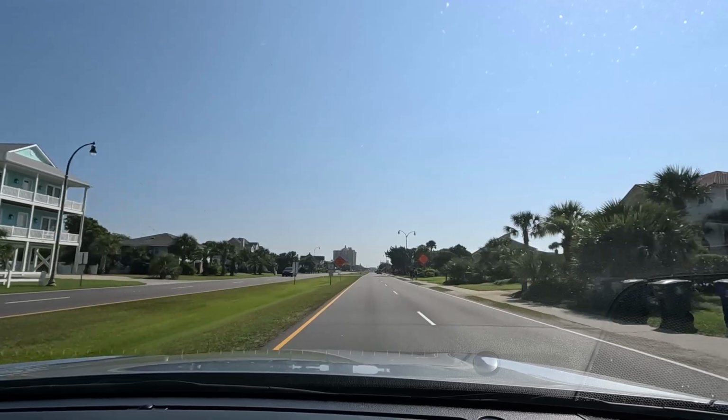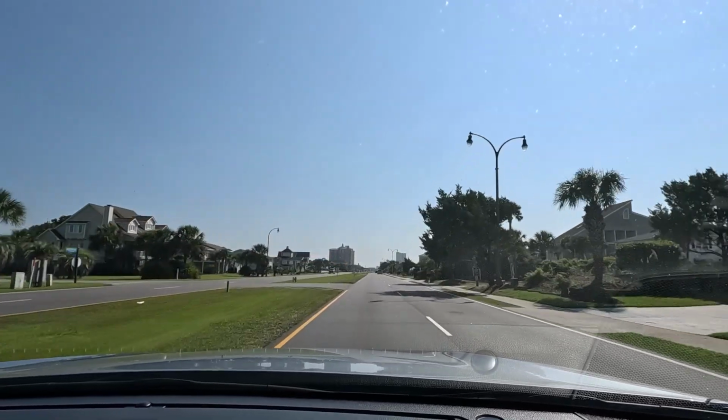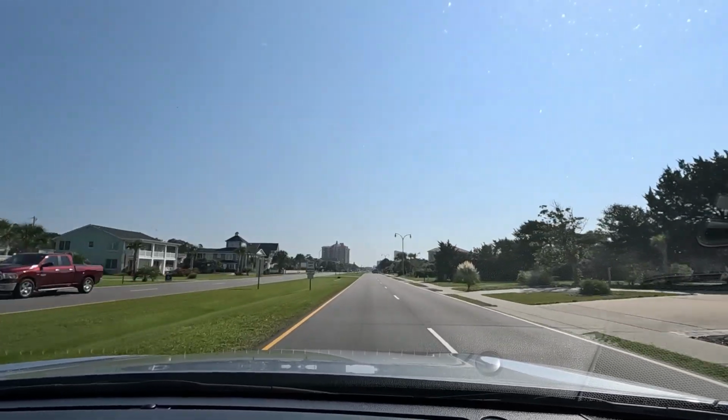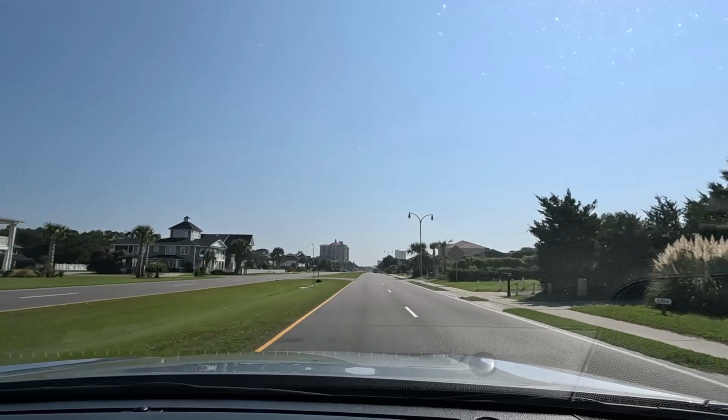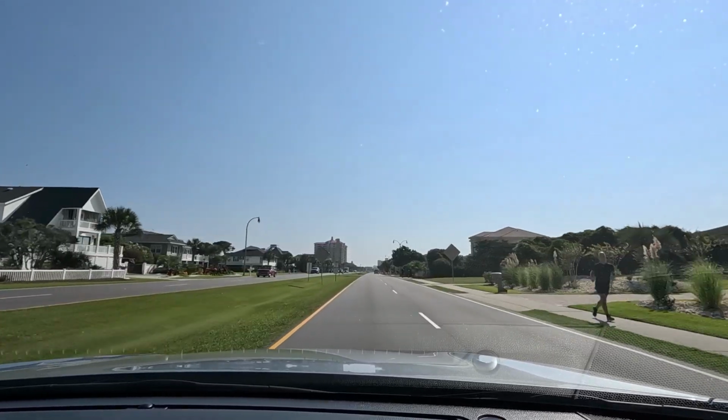If you lived here full time, would you want to live oceanfront? Because you say, well, I couldn't afford that. That's not really true. If you're willing to downsize to a condo, I think most people could probably find a condo to live in oceanfront. Not everyone, of course, but a lot of people could afford that.